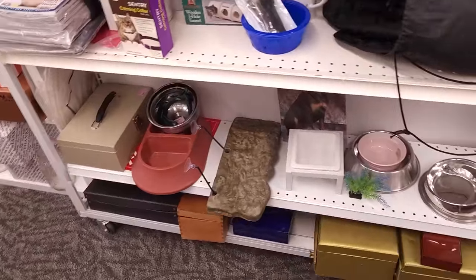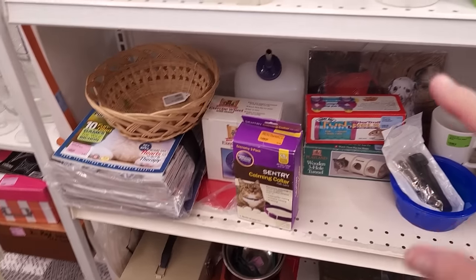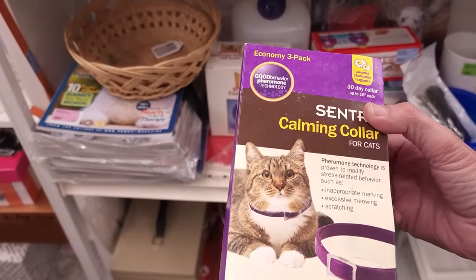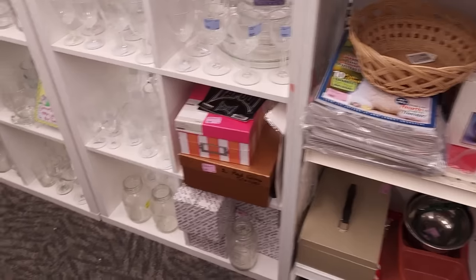All right, looks like we have some jewelry boxes down here. Kitty cat, a calming collar. What does a calming collar do? Pheromone technology. Huh. Wonder if my grandkitty Dozer could benefit from that.